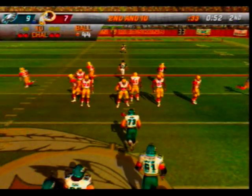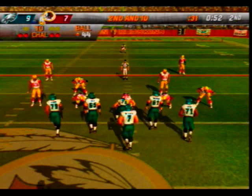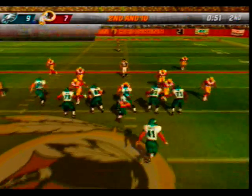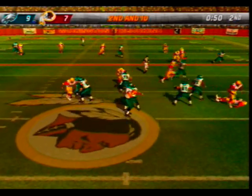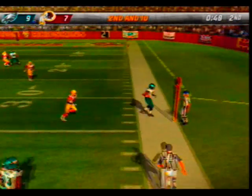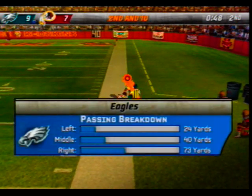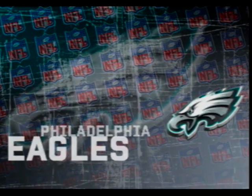Second and 10. Ball on the 44-yard line. Throws it, and he slips out of bounds at the 33-yard line. You talk about great concentration. Watch this. He's able to keep his feet in bounds, make the catch on a perfectly placed pass.